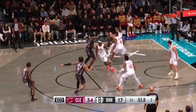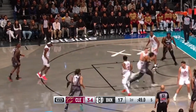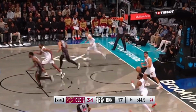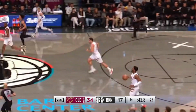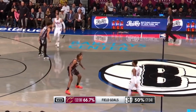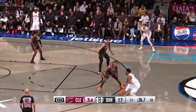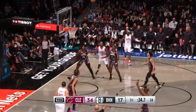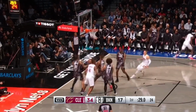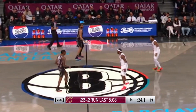Wilson against Merrill, 7 to shoot, under a minute to go in the first. Wilson circles, flips it up. Wild attempt doesn't go. Cavaliers control. 2-for-1 opportunity here. Donovan Mitchell, in his career, 17 games against the Nets, he averages 27.2 per game. Mitchell, extra to LeVert, he's shooting it well. It's a 5-second difference, shot clock to game clock.